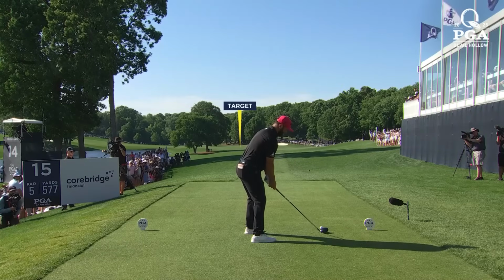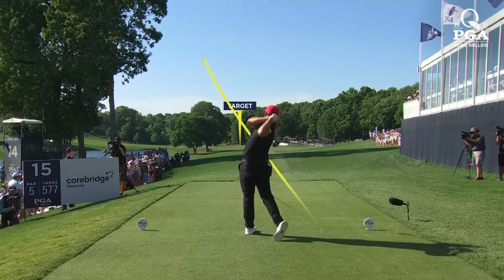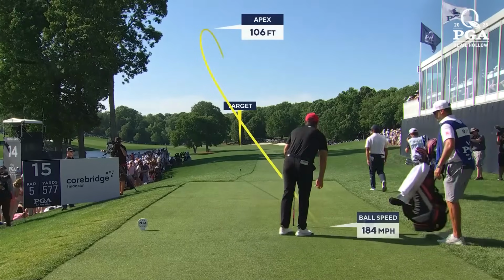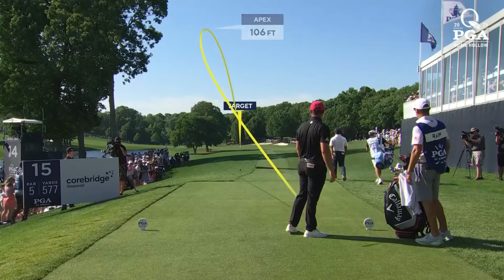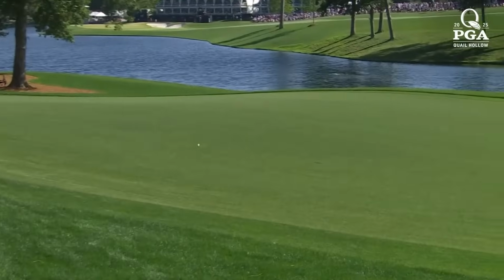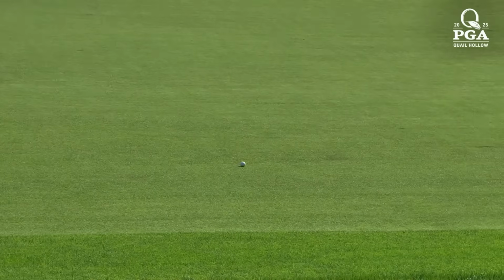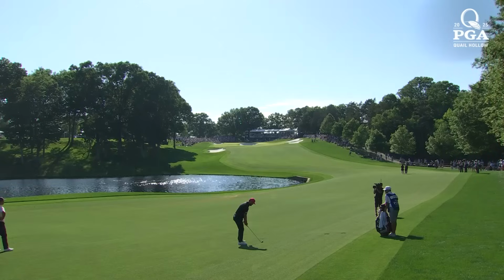Wind down off the left, trying to start it over those trees down the left. Oh, and this is large. Roasted. He's admiring it, as we all are. Aiming it straight into the water, using the wind and the fade to bring it back. Bill Green with a 4-iron.